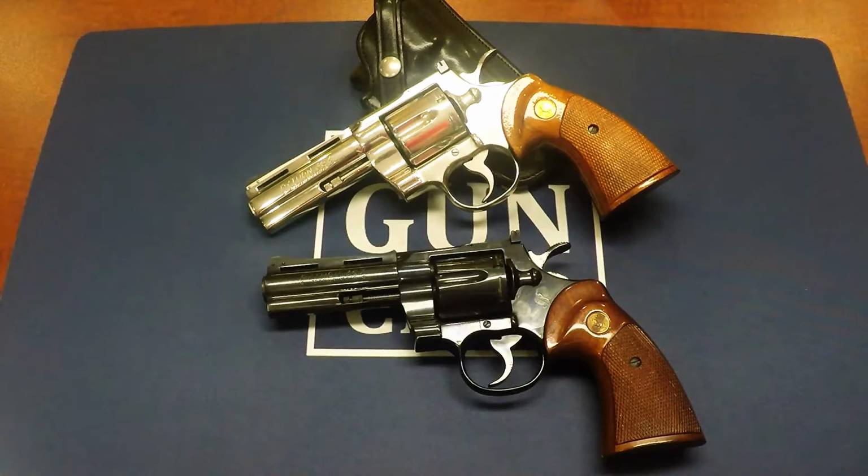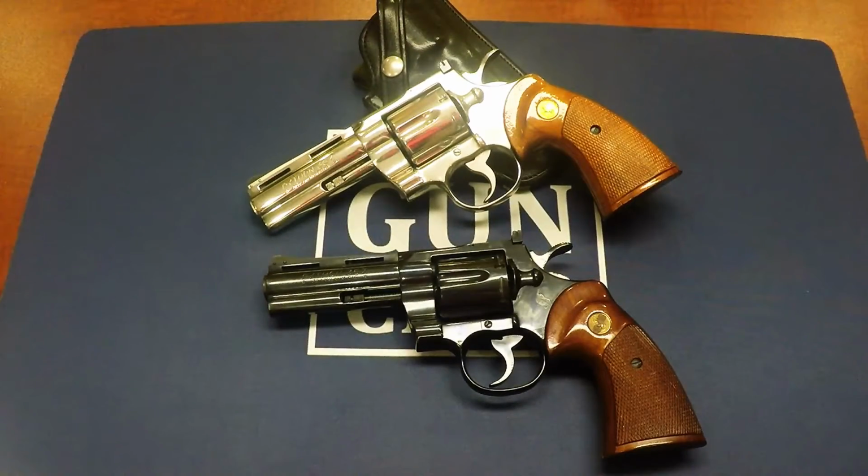Production of the Python finally ended in 2003-2004. The last manufacturer's list price for the Python was $1,150. So way back when, you could buy this gun for $1,150, but they quit making them. So what we have today are two amazing pieces of history.